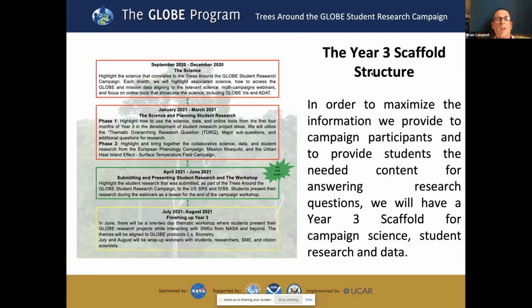So here we are in our, you've seen this, year 3 scaffold structure. We are in the 3rd tier. You can see it's submitting and presenting student research and the workshop. So right now I'm talking a little bit about what was presented in IVSS. We're going to hear in the workshop from lots of other students and teachers and educators from all over the world. And then we're going to finish off this year, July and August, and our campaign team has talked about it.